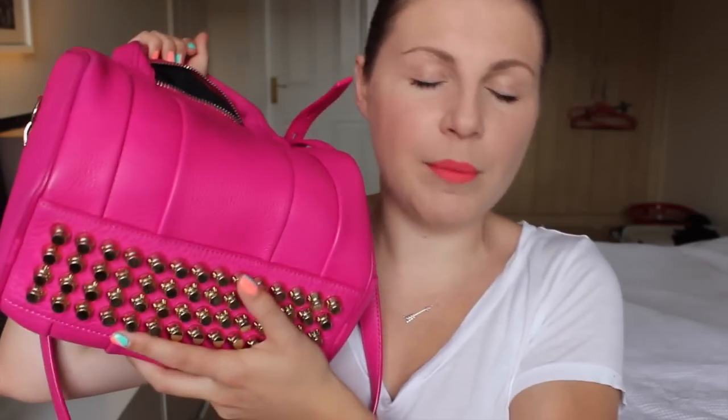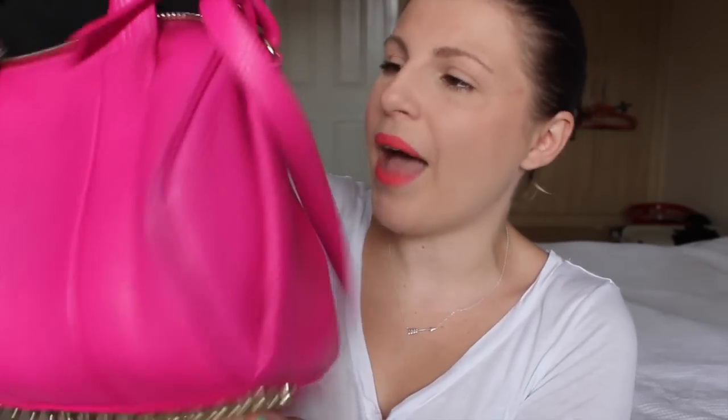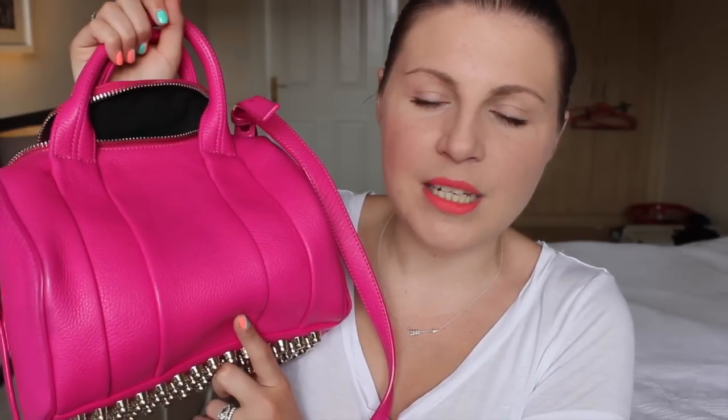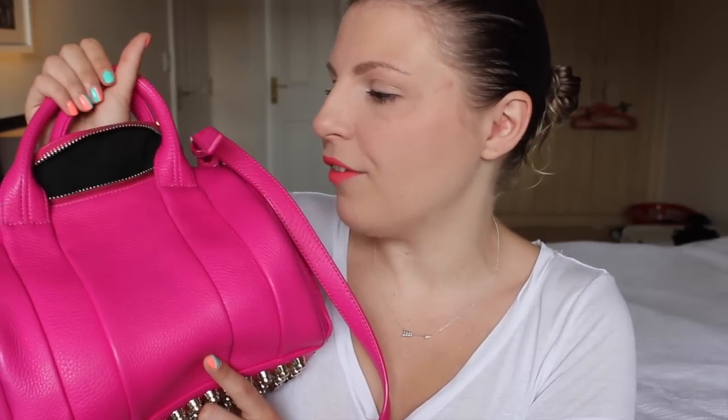So they're all different, and then this one's got gold studs, which I never in a million years would have said that I would have gone for, but it's very pale gold, and I think it goes nicely with the pink, so hey. And this colour is flamingo pink. The thing I was worried about with this is, depending on the pictures, flamingo pink looked really Barbie pink, almost like a pale blue pink, but in real life it's not like that at all.